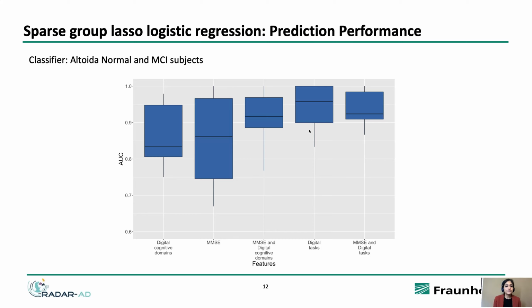Here you see digital tasks are outperforming every other classifier. And also when the classifier is trained on a combination of different measurements, it outperforms the classifier trained on individual measurements. And this gives us enough confidence that digital tasks are better performing than other types of measurements.